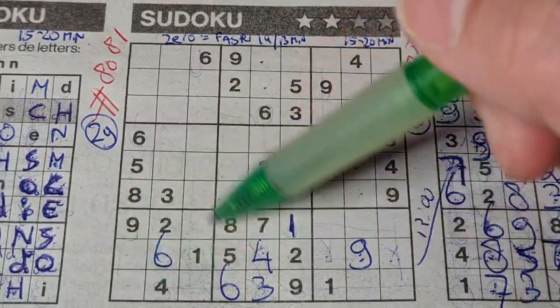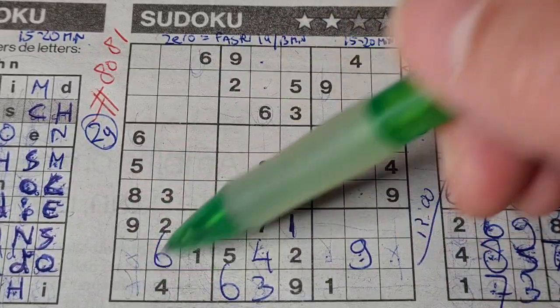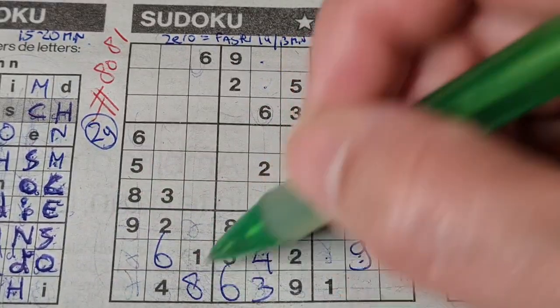4 missing numbers in this big square. 1 of the missing numbers is 8. We have 8 in this column, no 8 in these two boxes. Here an 8 in this row, no 8 in that box. So 1 box left for the 8 in this big square should be there.